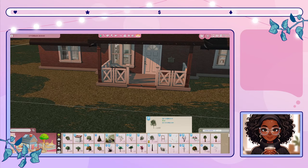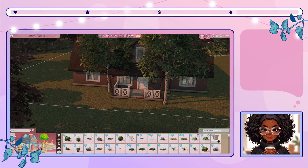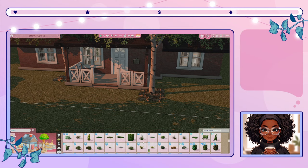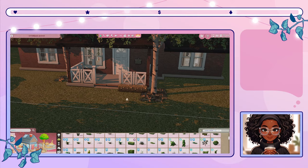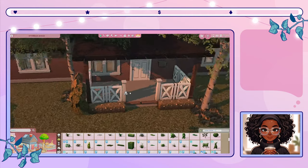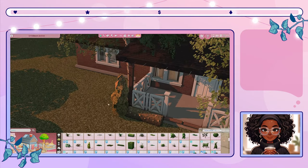I'm probably going to add a tree out front because it looks a little bare. I'm going to put one tree here and another tree right there, and some grass and shrubbery to make it look a little better. Let's put some of this grass down. And this cute little bush. And on the sides, we can put this right here, and then put this right here. Like that. Like so. Ooh, that is cute.